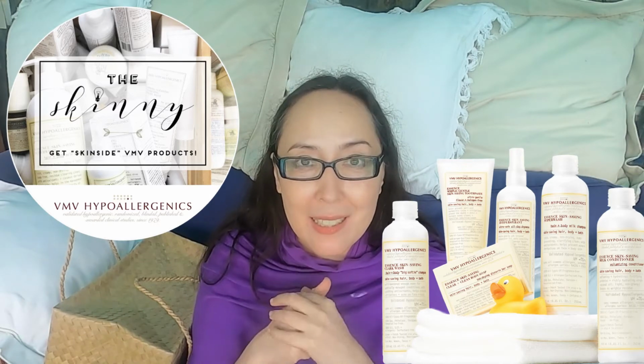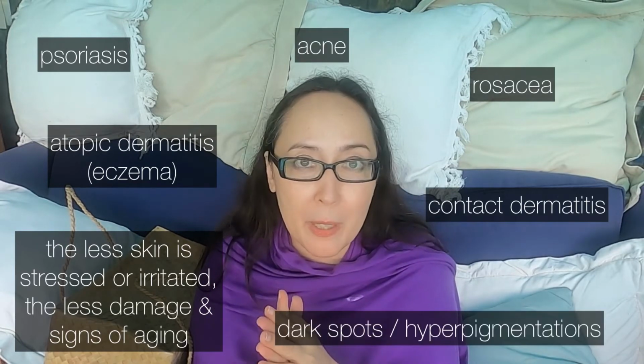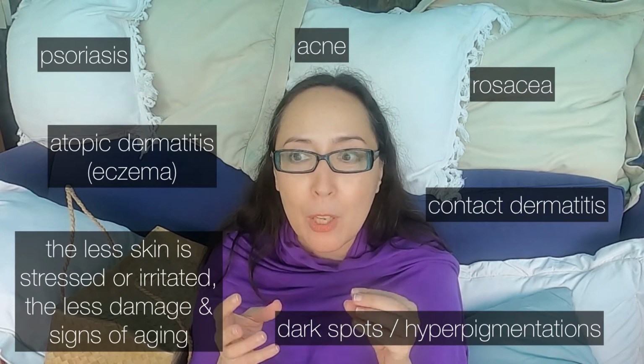Today, I'll be giving you the skinny on our Essence Hair, Body, and Bath line, which is so important because prevention is really powerful, especially for skin conditions. Everything from psoriasis and rosacea, atopic dermatitis, certainly contact dermatitis, but also acne and dark spots. And this line covers some of the most basic stuff that a lot of people don't associate with skincare. So Essence was really designed to help people practice proper prevention from the most basic daily things that we do.